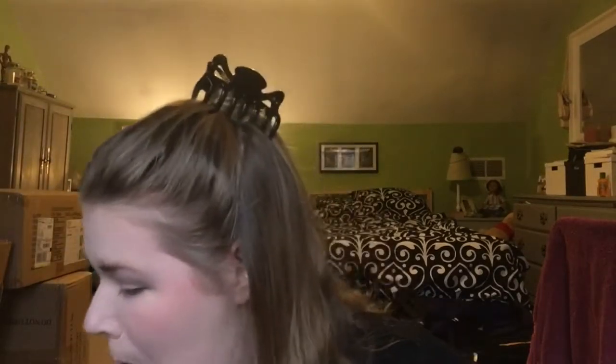I'm gonna use an angled brush. I just walked into my ice skating van because my room has a low ceiling and I'm very tall.